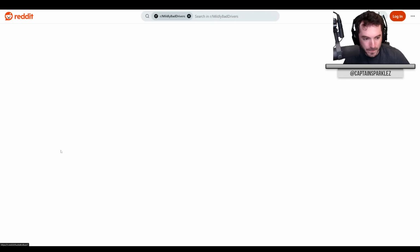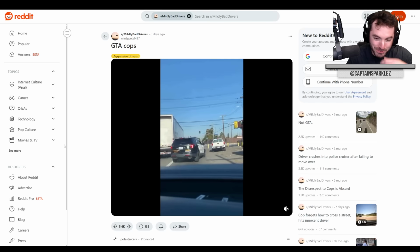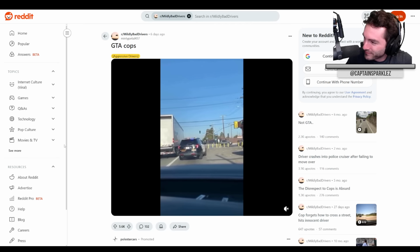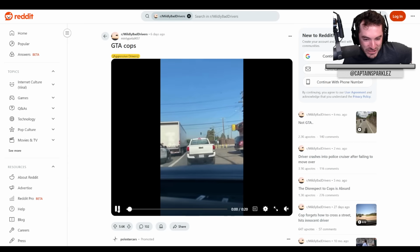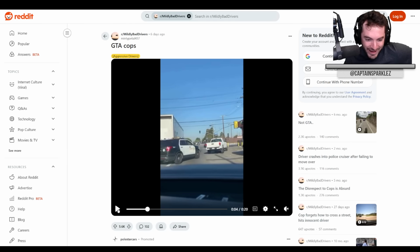GTA Cops. Is this a chase? You just know that guy is going to somehow be mad at the truck driver. I thought this was a chase and that the truck was trying to get away. No, the truck was just trying to pull out of the way to let the cop by. How, bro?